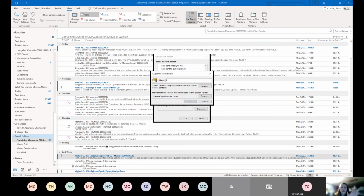And we don't want it to actually say that. Rather than containing Monroe or the loan number, do you have a different one? I know we have too many windows open. You might have to cancel out of this to see what a different one might be that we can use. Angelini would be a good one because I can see it up there. Okay, let's do that.